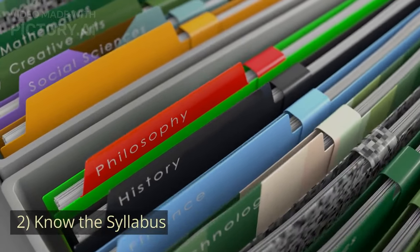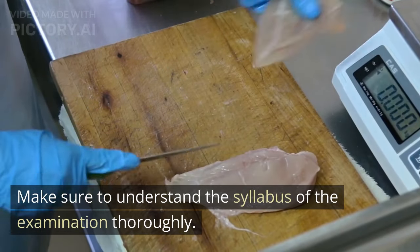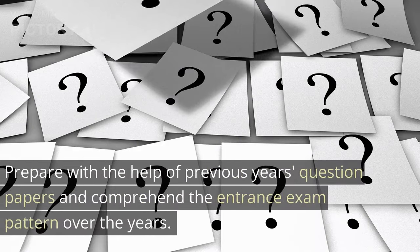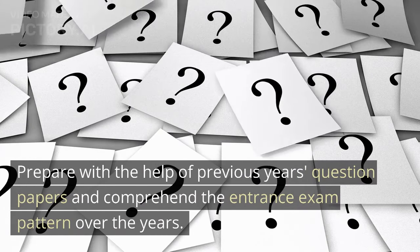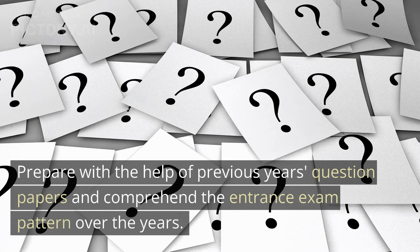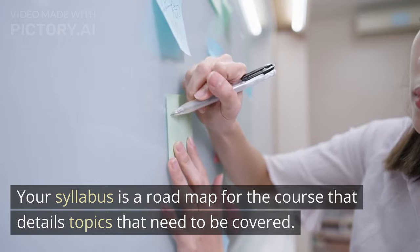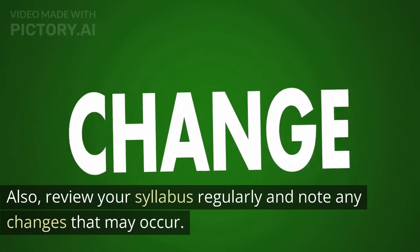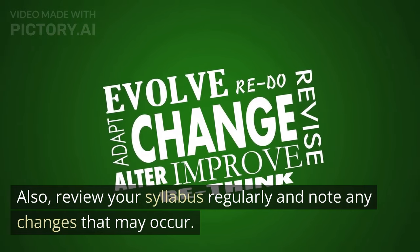2. Know the syllabus. Make sure to understand the syllabus of the examination thoroughly. Prepare with the help of previous year's question papers and comprehend the entrance exam pattern over the years. Your syllabus is a roadmap for the course that details topics that need to be covered. Also, review your syllabus regularly and note any changes that may occur.